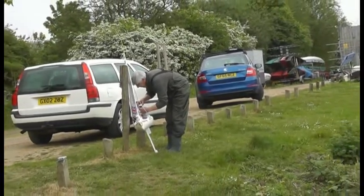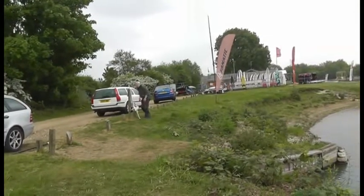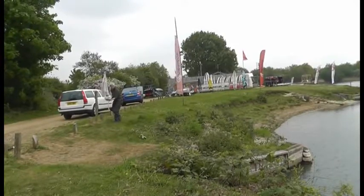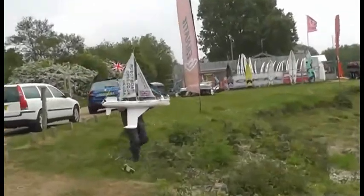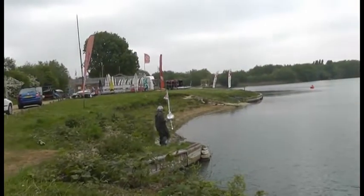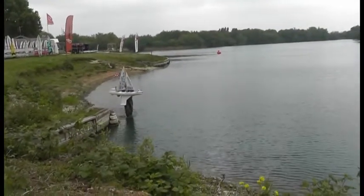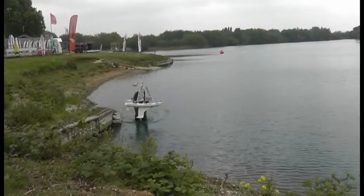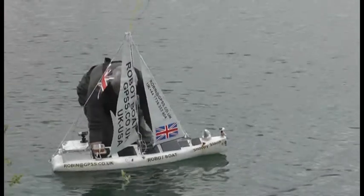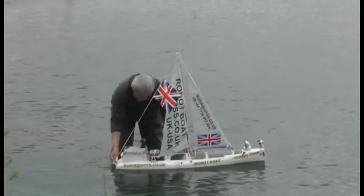Right, Dick is switching on the Mobius video camera, and then he's going to see if he can walk down carefully, and we'll see if he falls over. He's got his waders on. The water's quite shallow where we're launching from at the moment. Otherwise we just drop it in there. Okay, when you're ready, anytime.